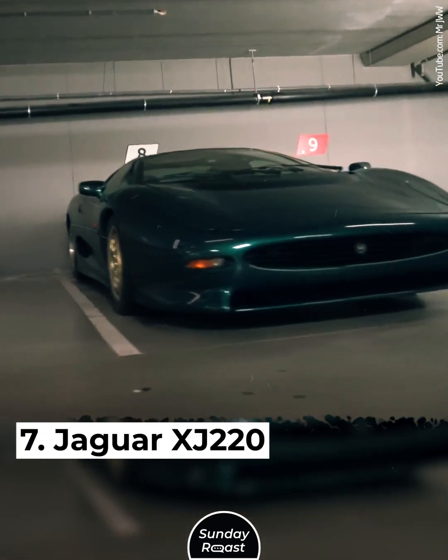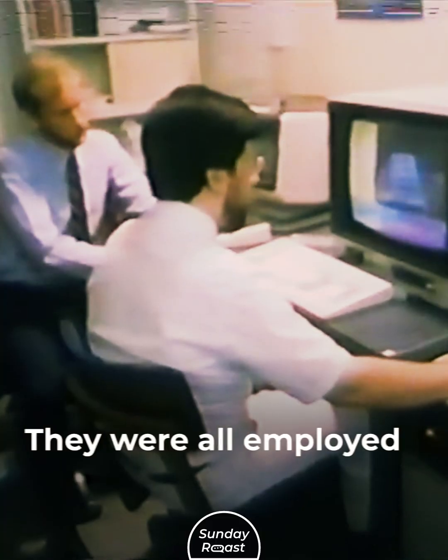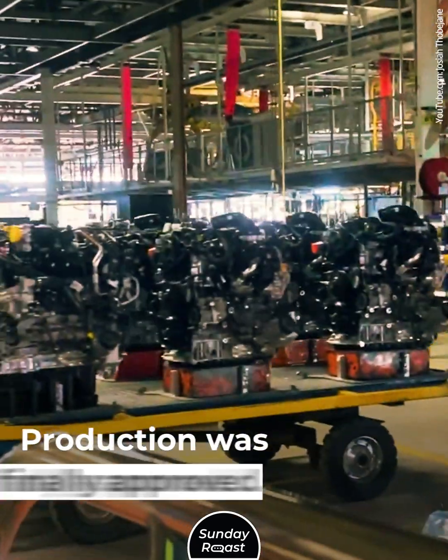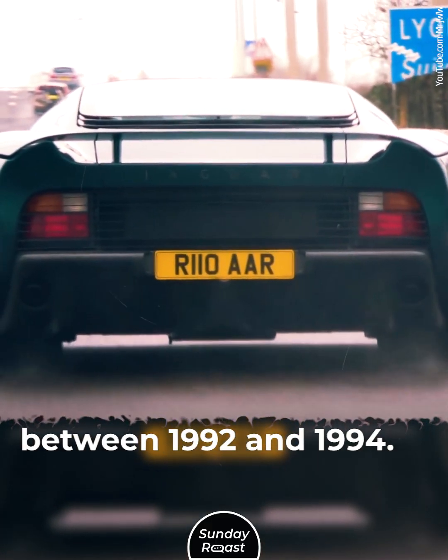7. Jaguar XJ220. The XJ220 started as a side project among a few engineers. They were all employed by Jaguar, but received no official support. Production was finally approved. Only 281 examples were built between 1992 and 1994.